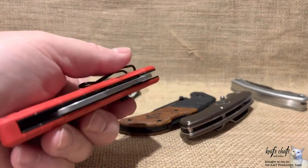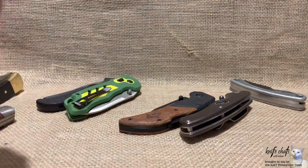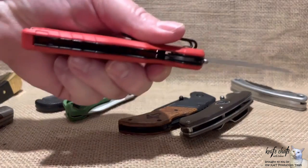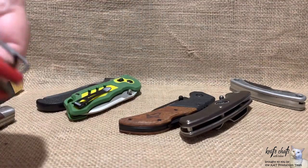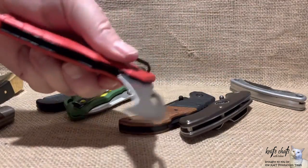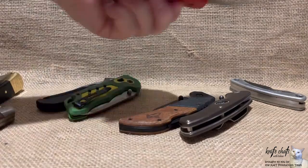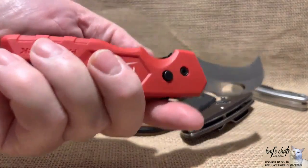Now, I can't do it on camera because I just don't have the angle or anything. Maybe I can. There we go. You see that? Had to stand up. Can't do it sitting behind the camera, but epic fail. There we go. It's a really good, quick knife.